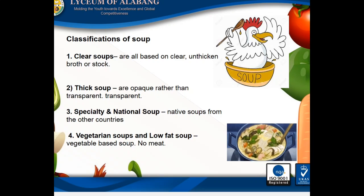Number four, vegetarian soup and low-fat soup. It is a vegetable-based soup, simply a soup without meat.